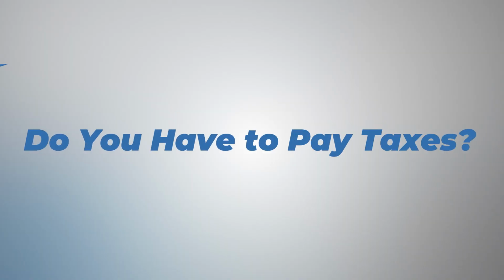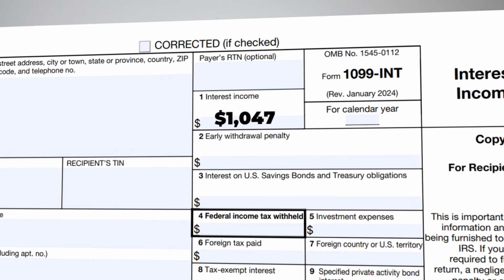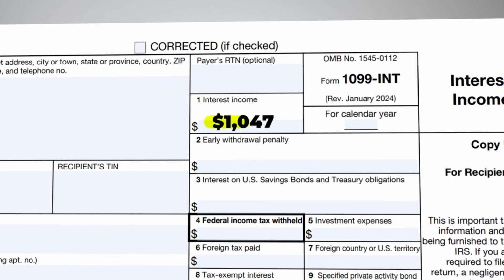Next we have, do you have to pay taxes? As a disclaimer, I'm not an accountant, but the answer is yes, as long as you've earned at least $10 in interest in any given tax year. HYSAs are taxed at a federal level and often a state level depending on where you live. And during tax time, you'll get a 1099 INT form or interest form. This is pretty straightforward. For me, it just has one box showing the amount of interest I've earned. I'll input that amount and see how much I owe in taxes.